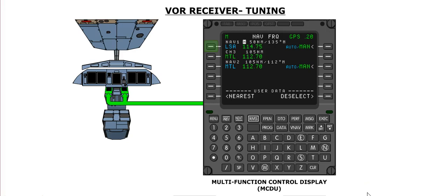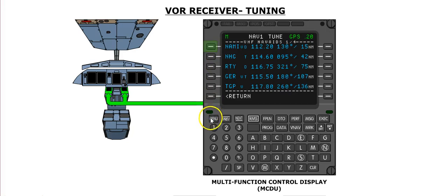Click on Line Select key A1, the one adjacent to Nav1. The last action will display the navigation tuning page for the selected receiver. The nearest nav aids are listed on this page, along with their bearing and distance. Press line select key L1 to manually tune nav1.